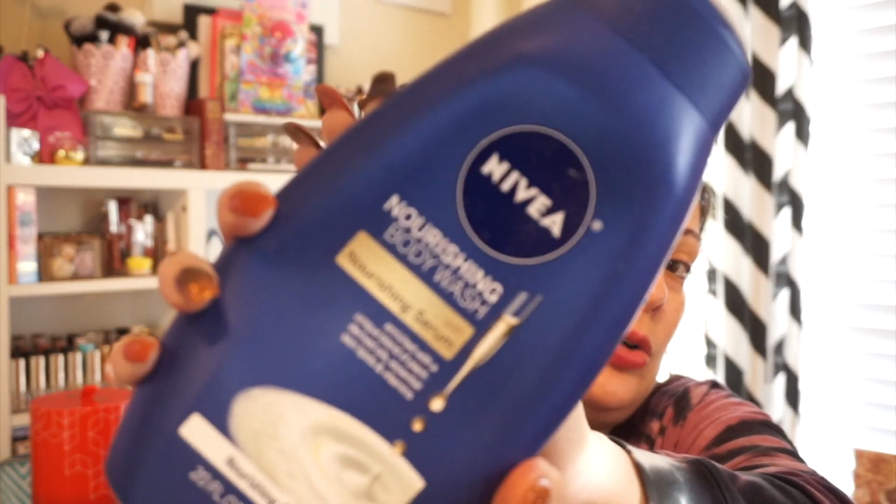This is the Nivea Nourishing Body Wash, and we love this as well. We would definitely repurchase it. Here's another one right there.